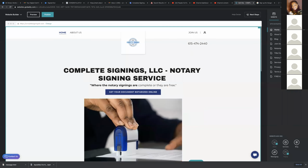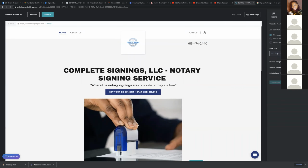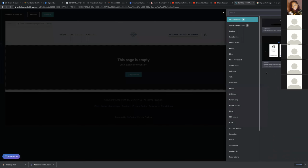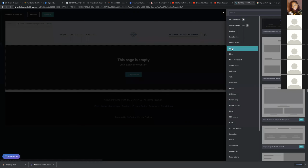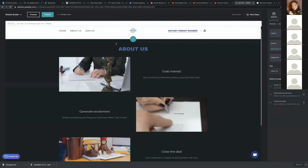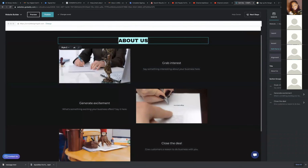If I wanted to add a page, I would just come over here and click on add page, and then I would name the page. Maybe I want to go into more detail on my notary permit runner services, so I type in notary permit runner and tell it to create the page. There it is. Page is blank. I can add a section. What do I want it to be? I can do an about. Add that section and call it notary. What is a notary permit runner?